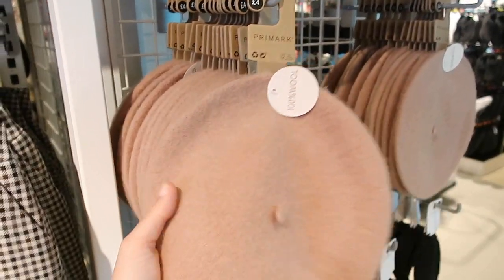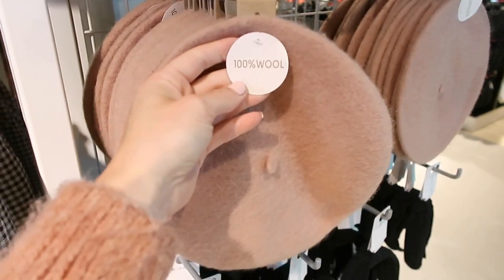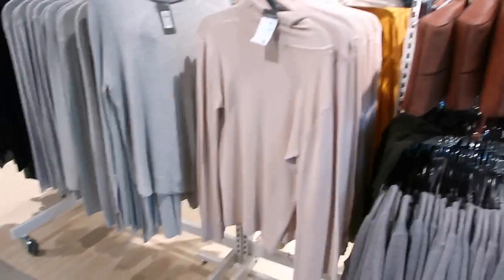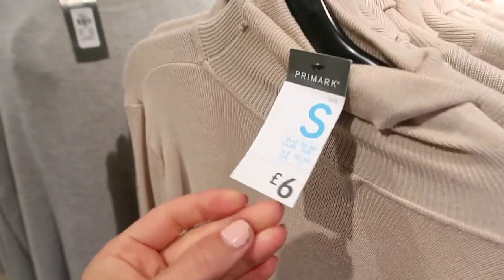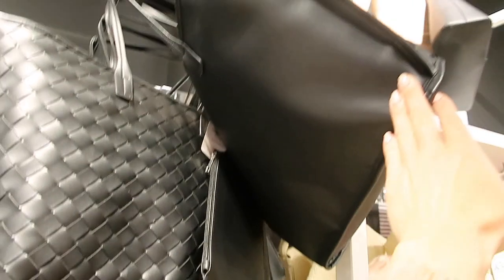I literally love these berets. I don't know if I would actually wear one. I think we'll give it a bit of time, but £4 and 100% wool was amazing. Then I found these perfect natural nude basic pieces that I think will be great staples for winter and autumn. And then I came across this bag, which I just thought was lovely. It's really nice weave material. I've seen some similar in Topshop, but obviously double the price or more.